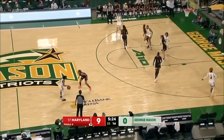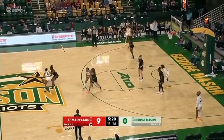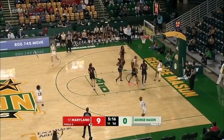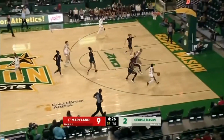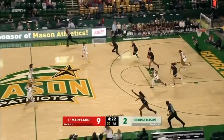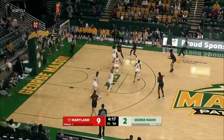Jamison, a player not shy about the 3 ball as well. She was 38 for 121 a year ago, 31% from beyond the arc. That would be big for the Patriots here. Here's Jamison driving the lane and score! Jamison to the baseline. Floater will not go. Rebound Lavender Briggs from Provo, Utah.